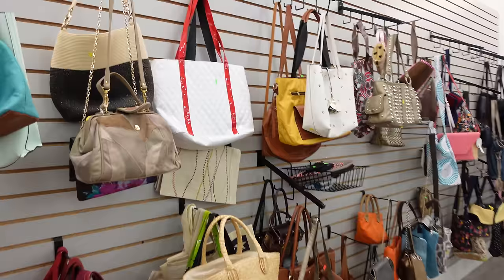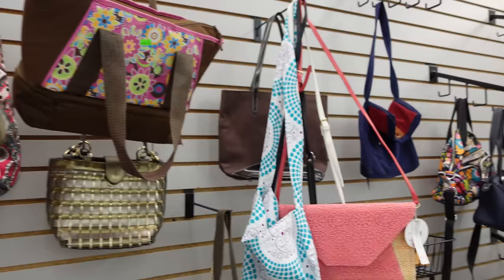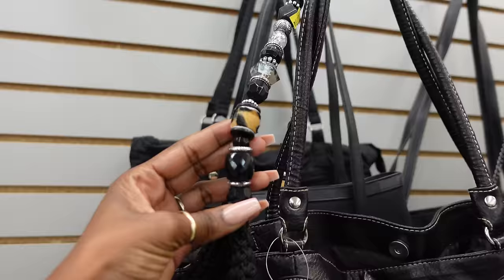So I'm going to look over here. This is like an old school bag, but it's new. It's $7.99 for this bag. It has all these beads on it.